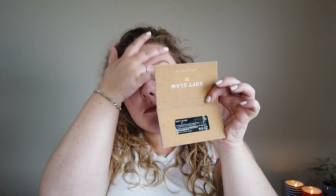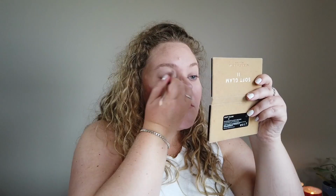Okay, so now we're going to put all of these on my eyeballs, and I'm going to speed you up through some of this process. So first we're going to start with the primer. I'm using the Milani eyeshadow primer, and here we go. Okay, so for my crease, I think I'm going to use Pebble Beach from That's Taupe palette to build up a crease look here, and then we're going to start playing with these shades.